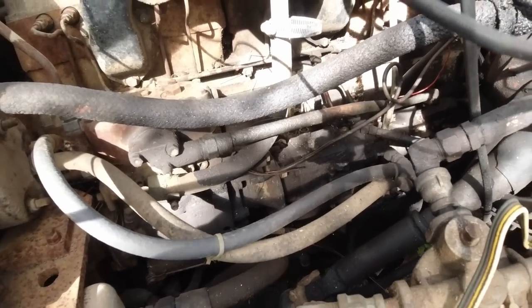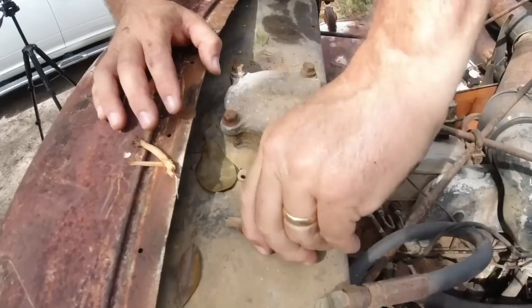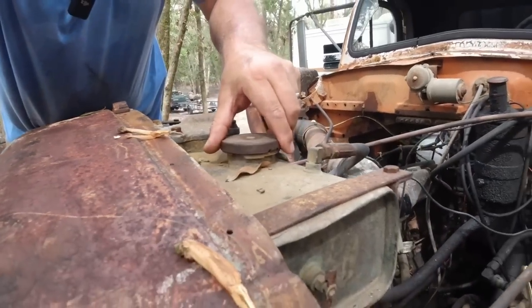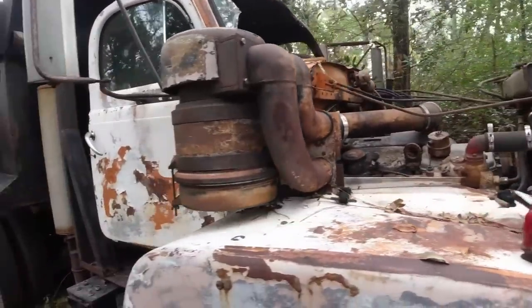Well, let's check the oil on this thing. Actually, let me look at the coolant level. Oh, yeah, it's got some in it. Yep, sure does. Hank, what's that right there? It's an oil reservoir. I wouldn't have thought they'd had power steering back then. That's why I made the comment. It looks like they might have made an add-on.